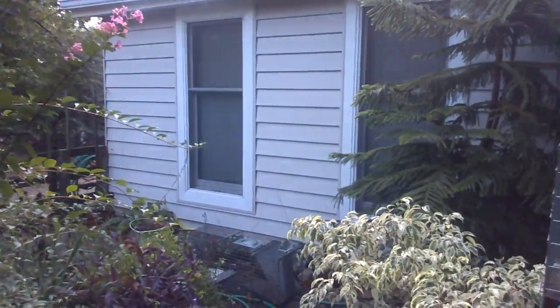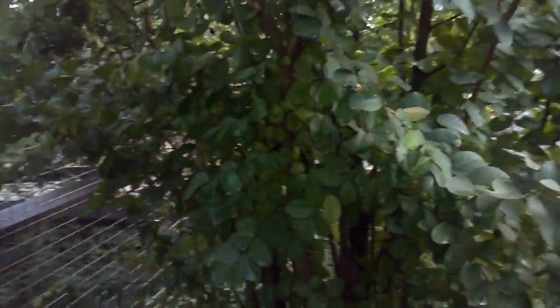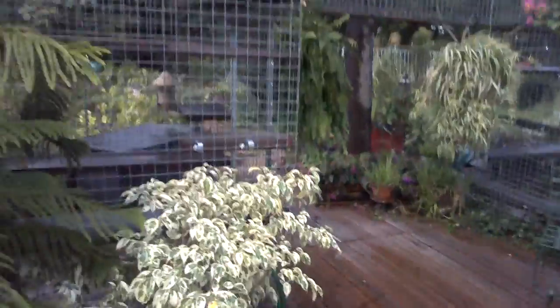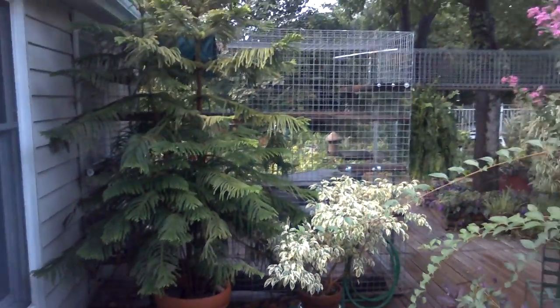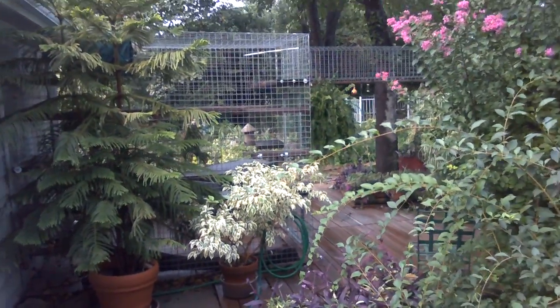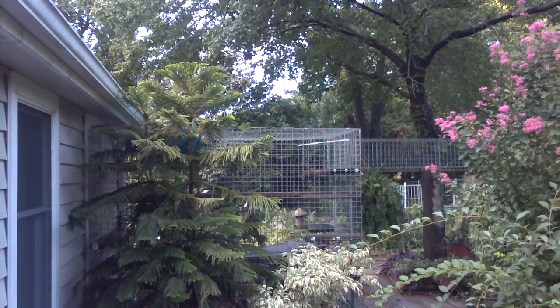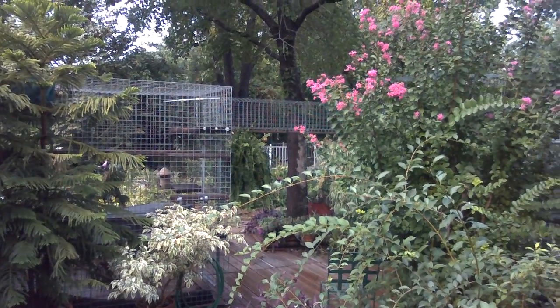Come over here. Can't even get it all in the picture. It's so big. My goodness. I'm going to have to back up here just to get all this in. And it's still not going to fit it. Things really gotten big there. She fills up the whole thing now.